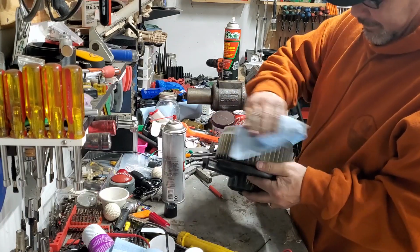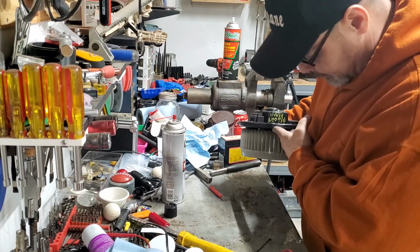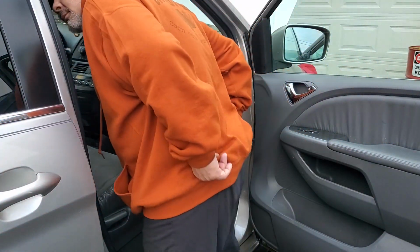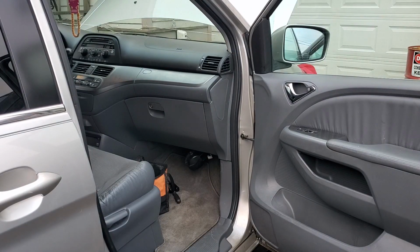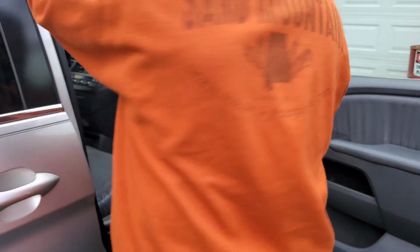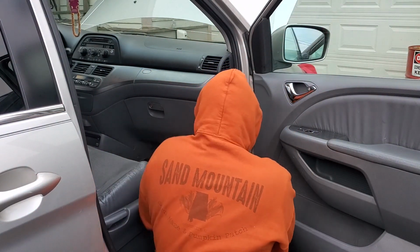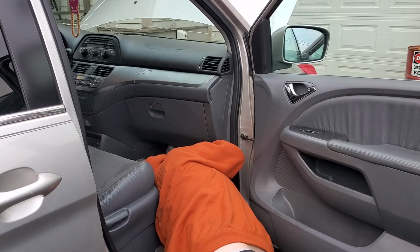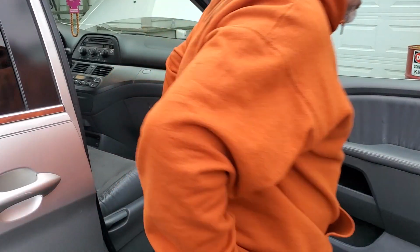All right, let me go wash up my hands, and then we'll slap this puppy back in. Cross the fingers, hope for the best. That's all we can do. Make sure there's no cats in here. Let's get this back in there. Get under the hood and we'll test it all as a complete unit.